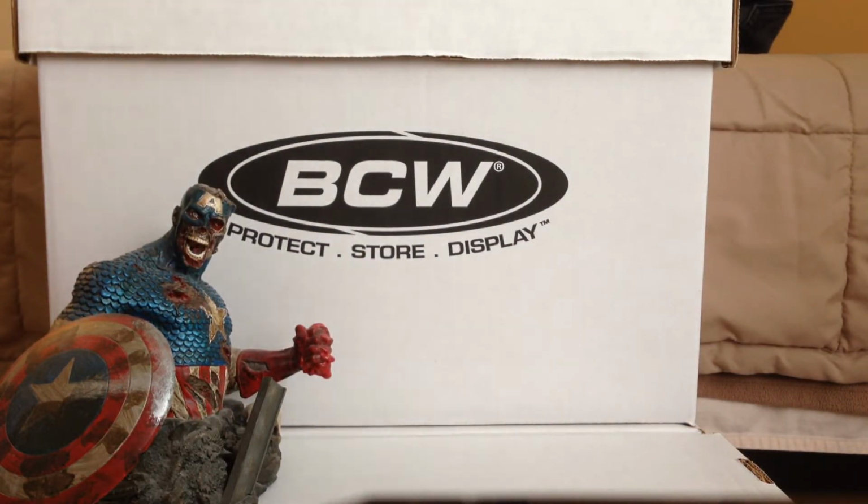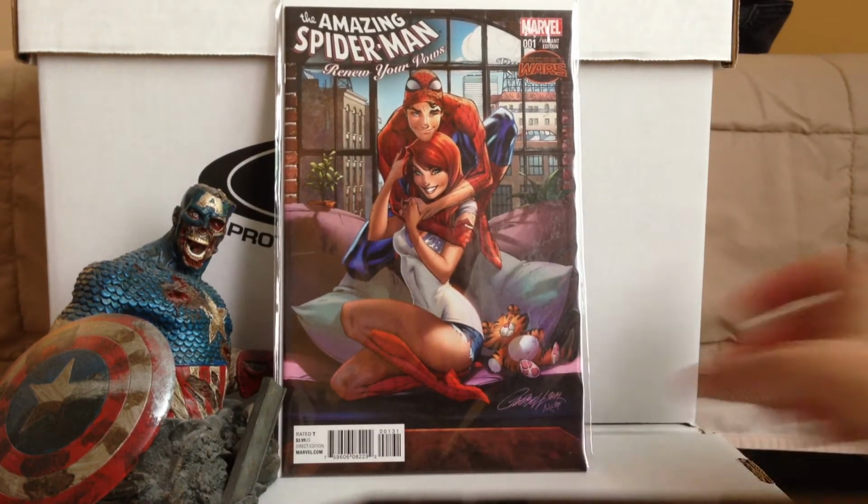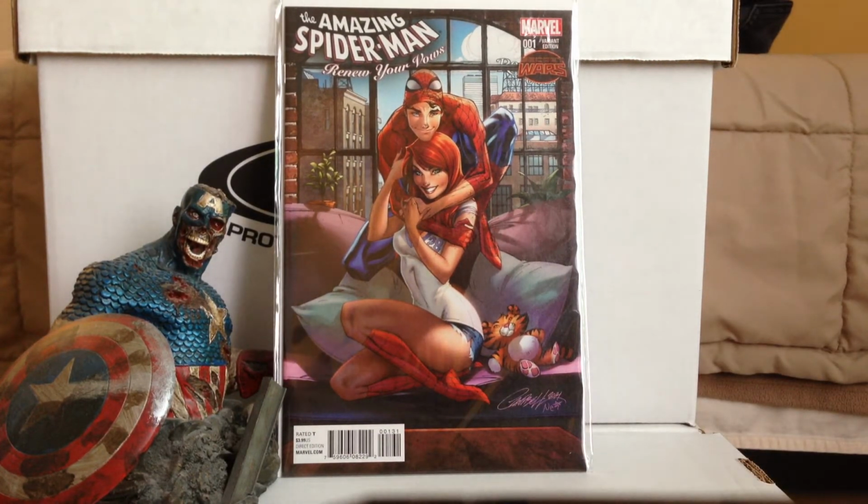Oh man, so I'm super glad to have this one. The Renew Your Vows J. Scott Campbell variant. The store I went to this Wednesday, I went there at like 12:30, and they had one copy of this for $50, and a friend and I were both debating over who should get it, and then he backed out of it because it's a lot of money to throw down on one new release book, even if it is a variant. I'm not too keen on that either. But given the history of the J. Scott Campbell books, I had to get it, especially the Spider-Man ones. I just love this cover.